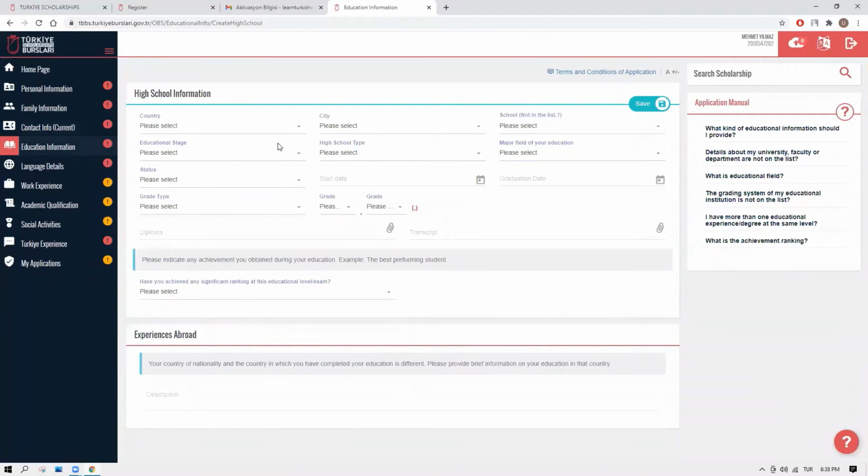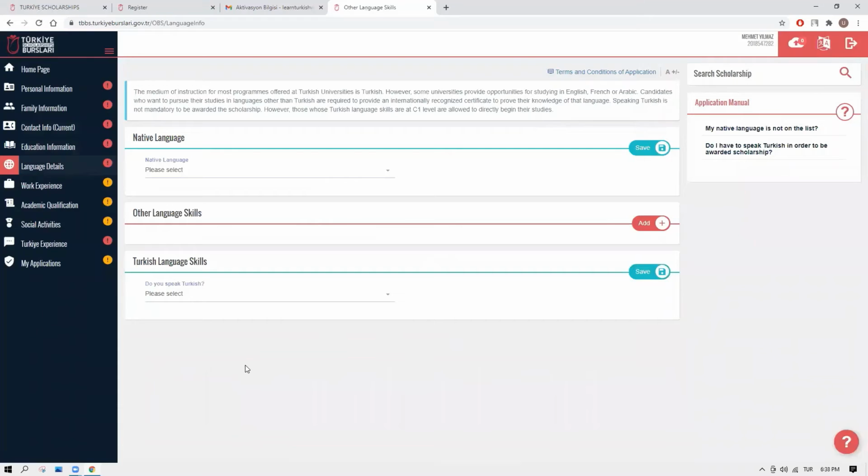As you see, the country, city, school, all the information should be filled. And after that, your diploma here and your transcript should be added here. You can take a photo or a photocopy of your diploma and transcript and upload that file to this system. It should be so clear and readable. Be careful about that.